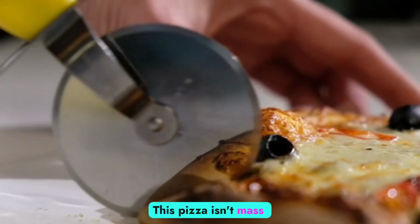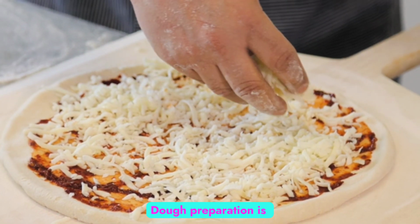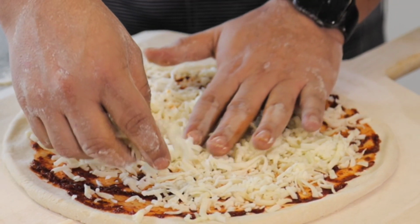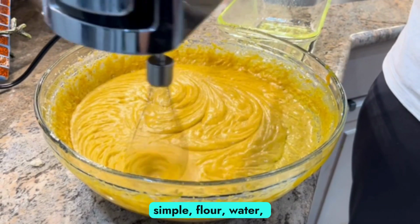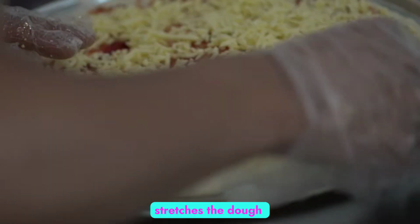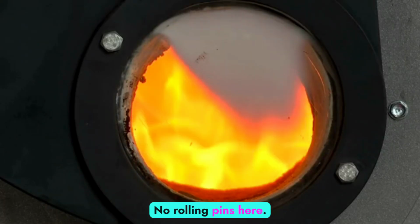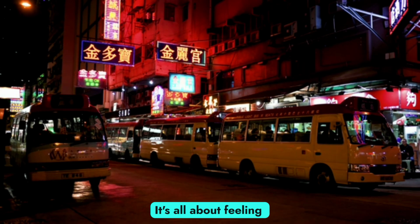The craft of the dough. This pizza isn't mass-produced or thrown into a deep pan, it's crafted by hand. Dough preparation is sacred in Naples. The ingredients are simple: flour, water, yeast, and salt, but the technique is everything. The pizzaiolo stretches the dough gently, forming the base with care. No rolling pins here, it's all about feeling the dough.